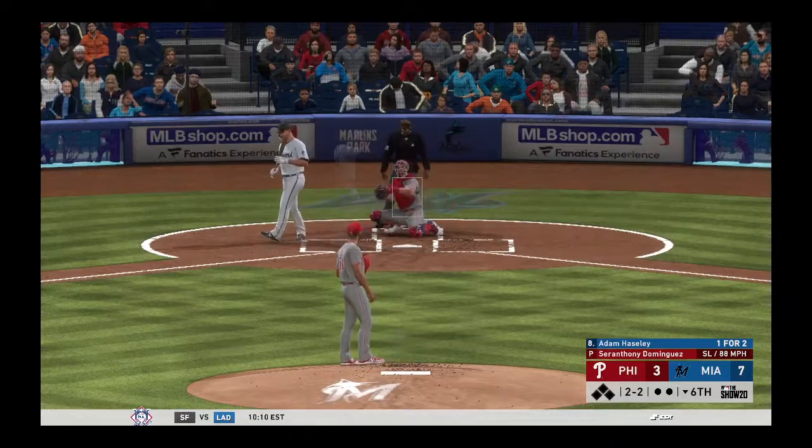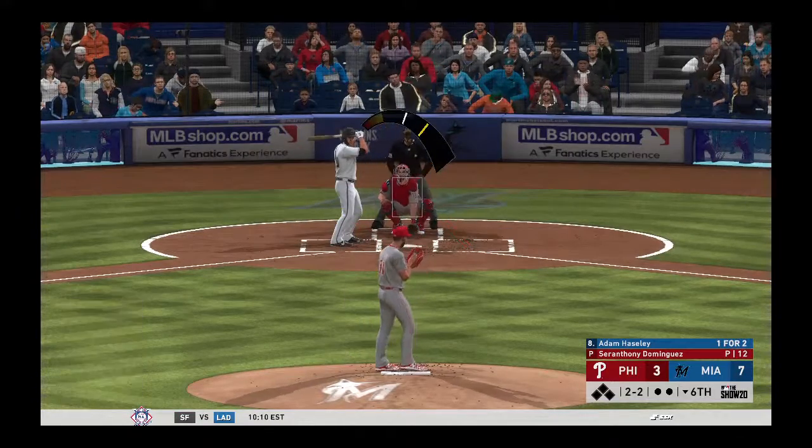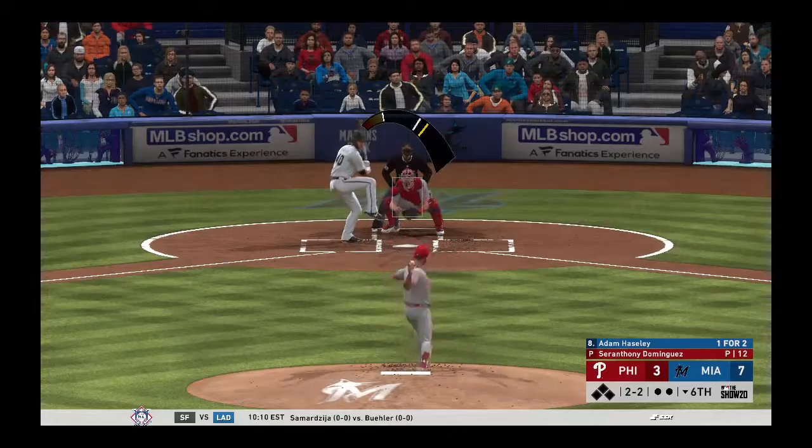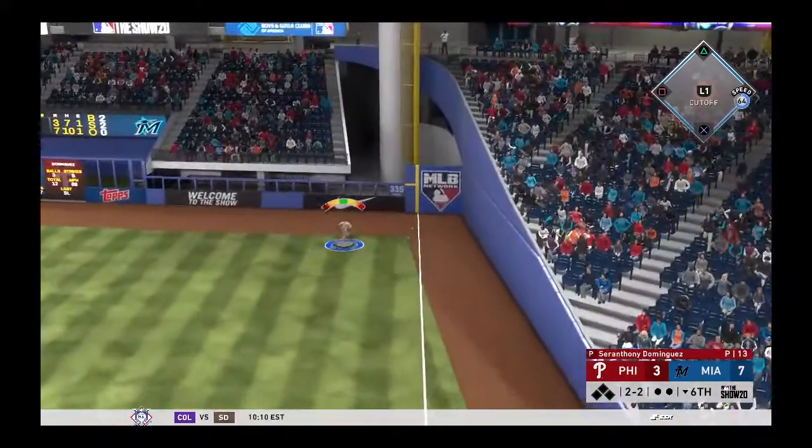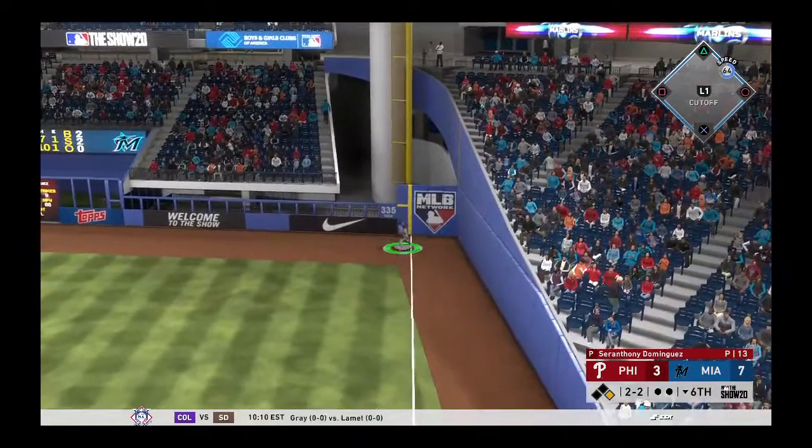Slider bends into the middle of the strike zone, taken for a strike. Here now the 2-2. Lined into right, a base hit. He takes the turn and heads for second.